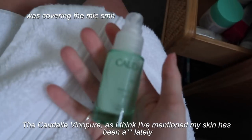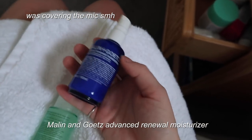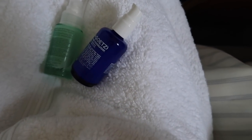Okay, I'm out of the shower. For morning skincare, the Purina peel. As I think I've mentioned, my skin has been awful lately, so I've been using this and then this Advanced Renewal Moisturizer. This is what I used to use a while ago, so I just started trying to use it again.